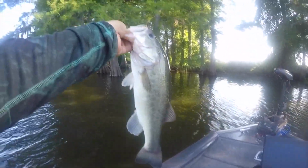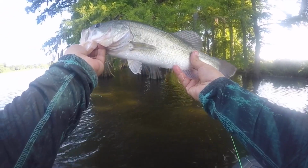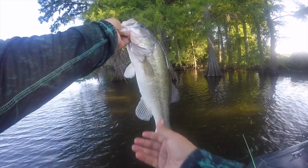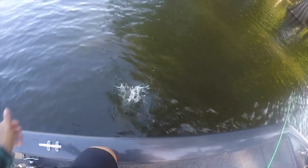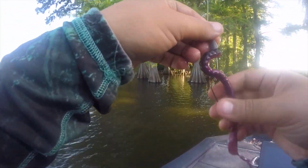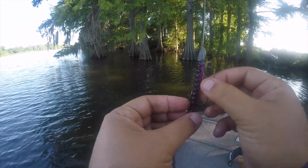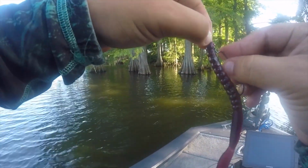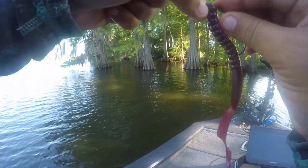Normally there's water running in right here when these farmers are irrigating, but today they're not, or at least the water hasn't made it down here yet. But that's a long skinny fish, so give it a kiss and let it go and try to get some more. There it goes. Just pitching around this 10-inch tequila sunrise, one of my favorite baits to use here for big bites, and hopefully we'll be able to get some more.